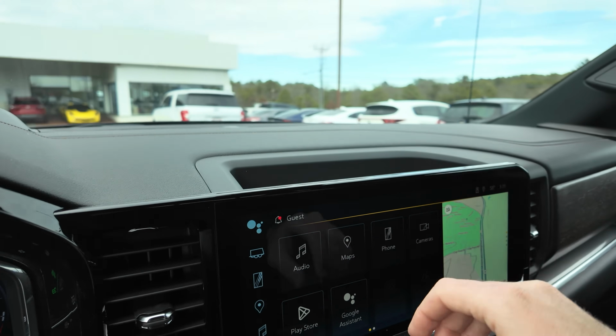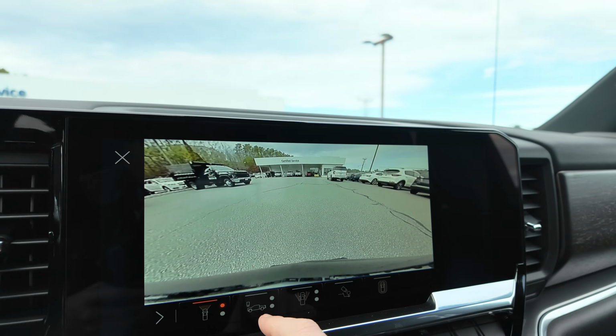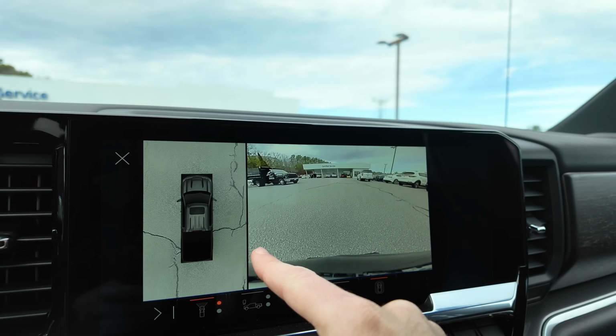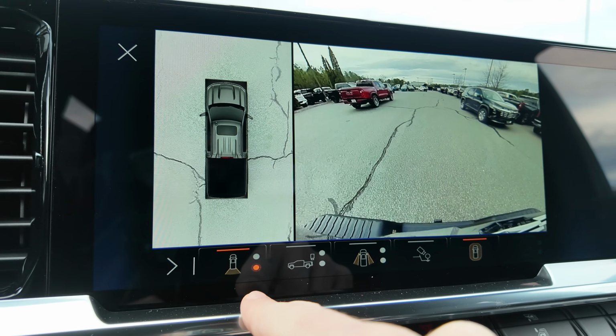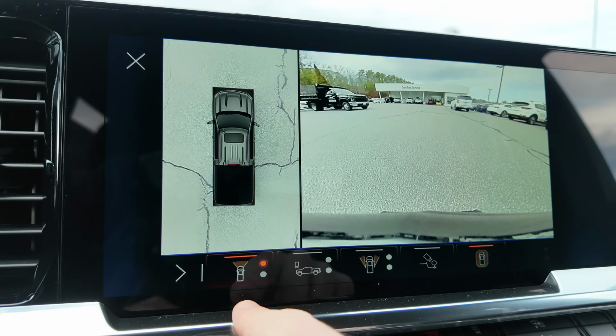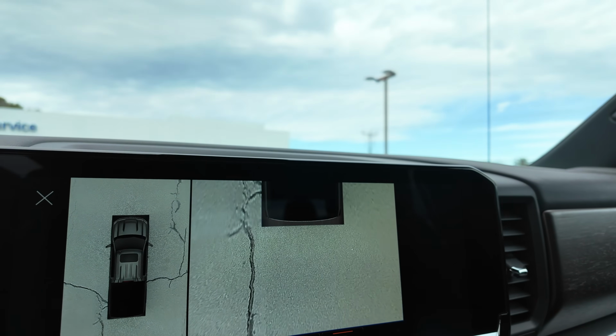Above the infotainment system, oh, you know what I didn't show you? Your cameras. Here are all your cameras. You can do a 360 overhead. Whatever little orange dot, that corresponds with whichever you're looking at, so the front of the truck or the back of the truck. So front of the truck, back of the truck. There's your trailer hitch cam.